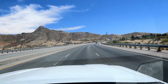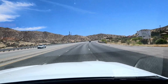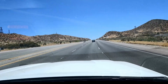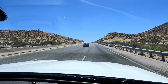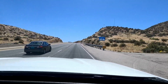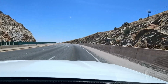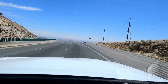Hi there, it's Old Woman in the 21st Century, and we're on our way to Alamogordo, New Mexico. We're driving east on US 70, and we're ready for another adventure. We left our campground at Rockhound State Park, headed down I-10 through Las Cruces, and then up a little bit on I-25 to US 70.